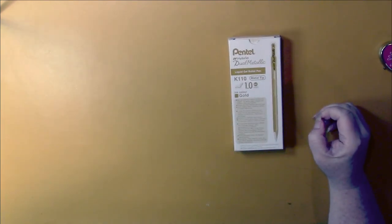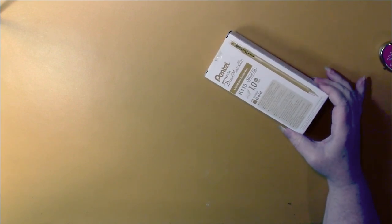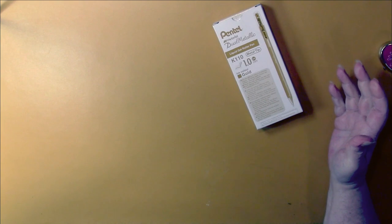And then I got a box full of Pentel Dual Hybrid Metallics in gold. So there are 12 in here. And the price for 12 golds was cheaper than buying the set of 8 Sparkle Pops or 8 dual hybrid metallics. So you can get a box of any color that you want.